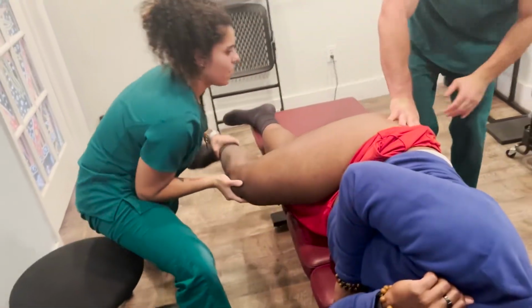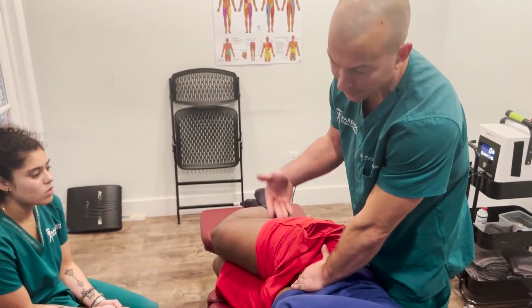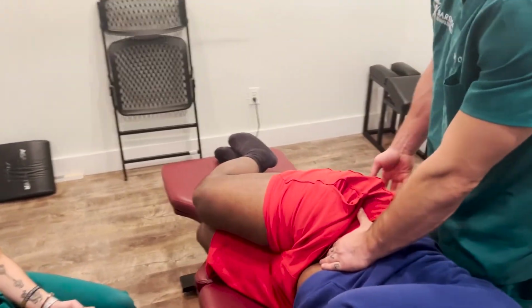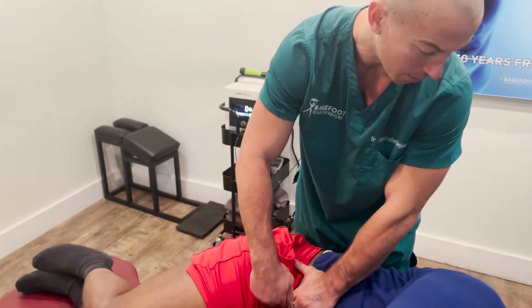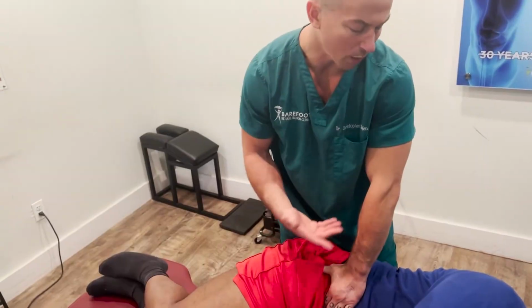Good. Okay, so now what'll be interesting is if it feels less tender or less sensitive or shoots less, then that tells us that we've released some tension from the backside of the pudendal nerve before it got into the pelvic bowl. Okay. Does that make sense to you? And if not, then it means that we missed it or it wasn't related.